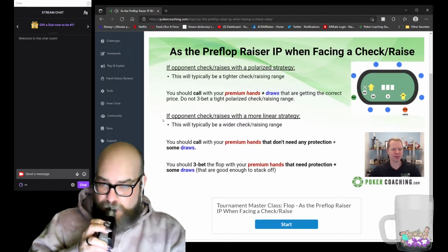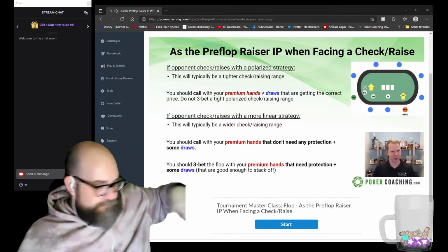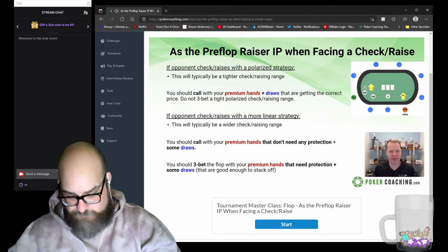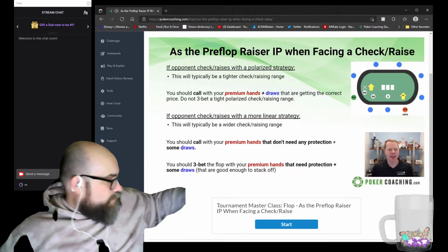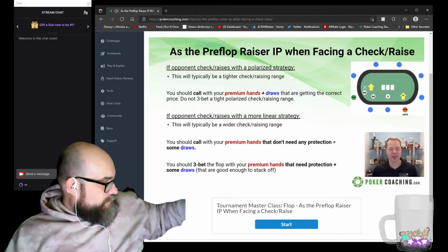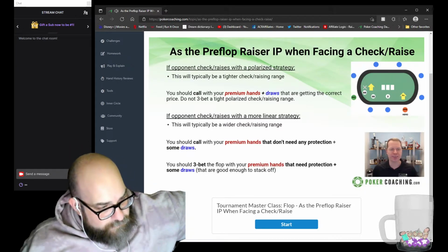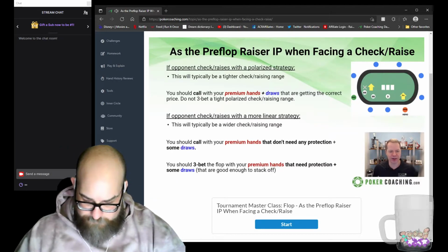But if your opponent's check raising with just any top pair and better, now you should call with your premium hands that don't need protection. These are like two pairs, sets, etc., plus some draws that are getting the right odds to continue. Usually these are going to be the more marginal draws that don't want to get in immediately. And you should be 3-betting the flop, re-raising the flop, with your premium hands that need protection. This is going to be stuff like strong top pairs, over pairs, etc., plus some draws that are confident enough to stack off, like strong draws, flush draws plus straight draws, etc.